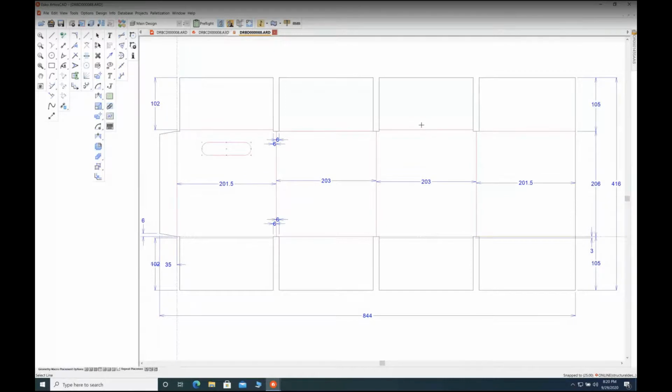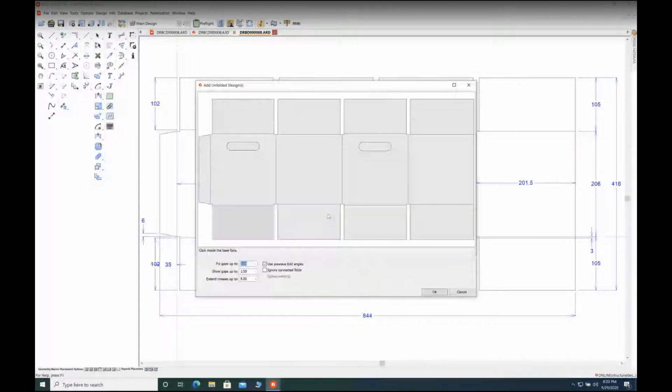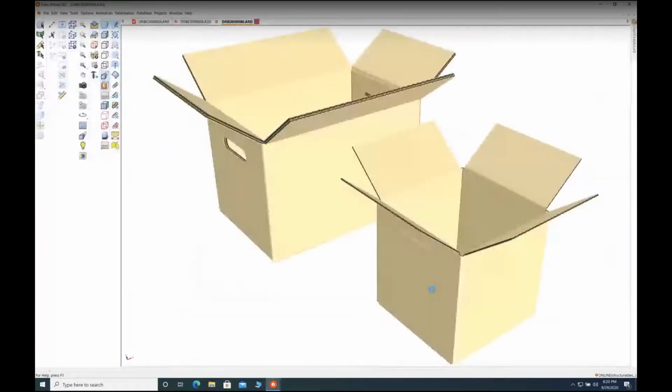And we'll just add another one here. So now I've added my handholds. I could save this and continue on, or maybe if I know that this customer requires that those flaps show up differently with some angle to them, I can convert it to 3D.